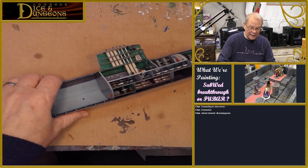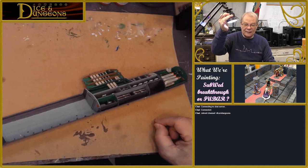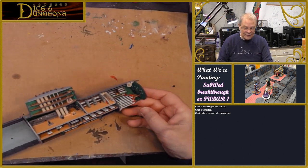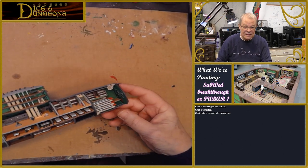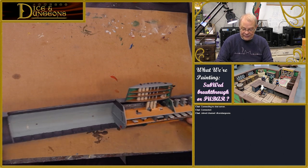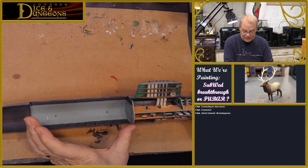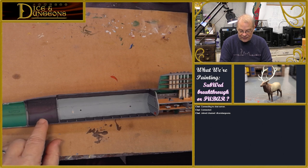Those of you who haven't been watching this, there is in fact a submarine, and the whole forward part of it has been completed, and it came out okay. This big section here is where the missile tubes go. Okay, this is where the reactor goes.